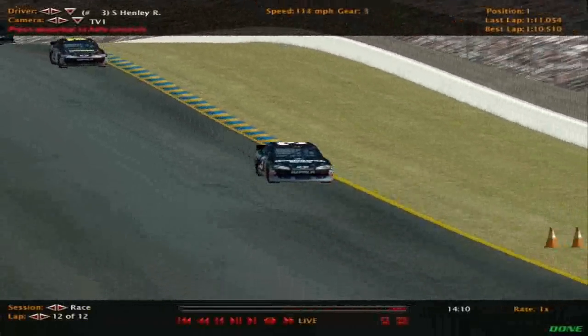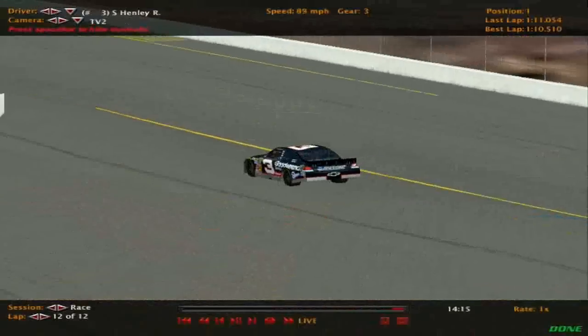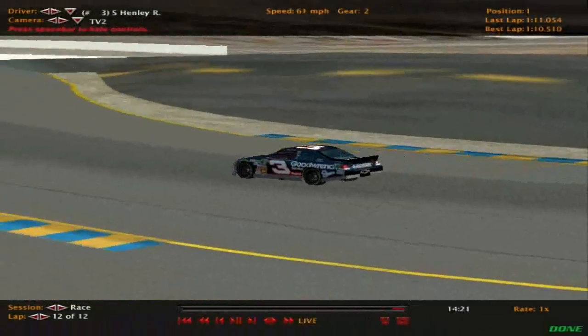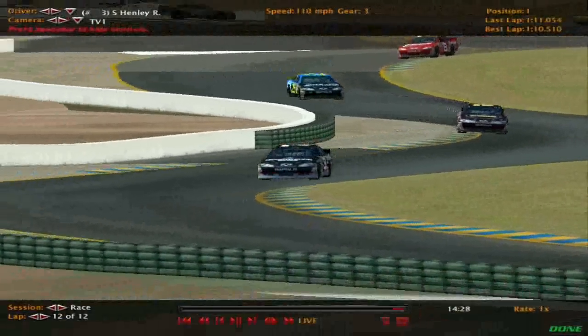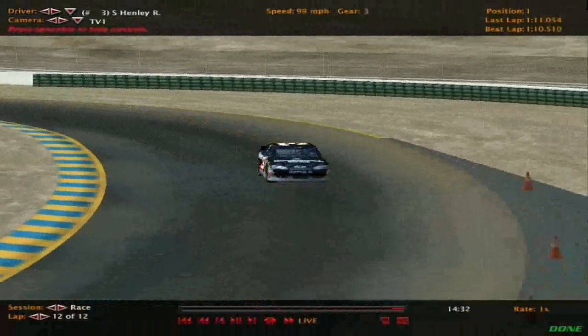Seth Cole is still there trying to catch him. McLeod is close too. He's trying to get another win in his career. Seth Cole would like win number 2 and try to break the streak. But as of right now, it doesn't look like it's going to happen. It looks like the streak will continue if Sean Henley can make it through the S's and to the final sharp corner at the end of the track and pull back around to the start-finish line to take the checkered flag for this 3 GM Goodrich Chevrolet team.